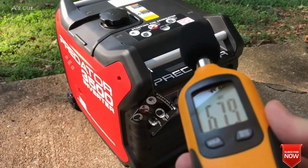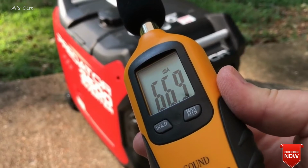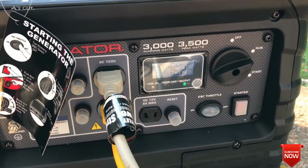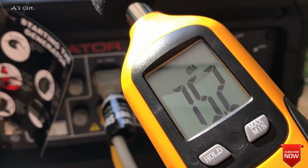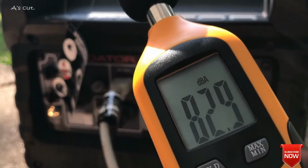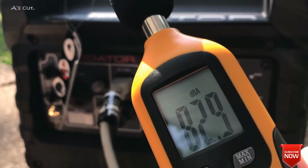Before we put any load on the generator, let's look at it in eco mode with no load. Looks like we're getting a peak of about 67.4 decibels. With eco mode off, no load, 69.9 decibel peak. At the unit, 762 watts, which is just barely over 1/4 load, the peak is 75.5 decibels. With a healthy 2652 watt load, looks like we're peaking out at about 83.1 decibels.